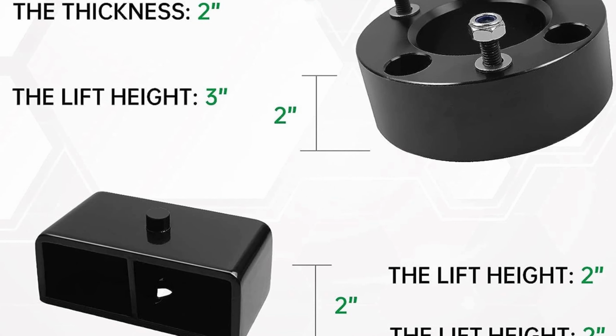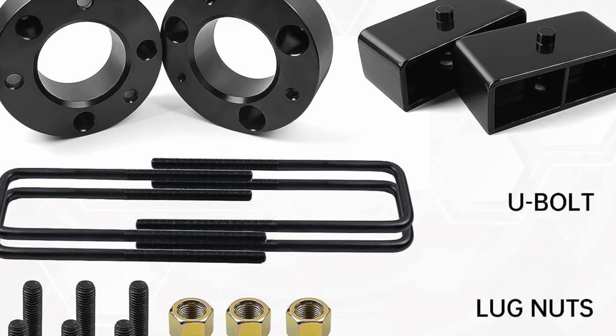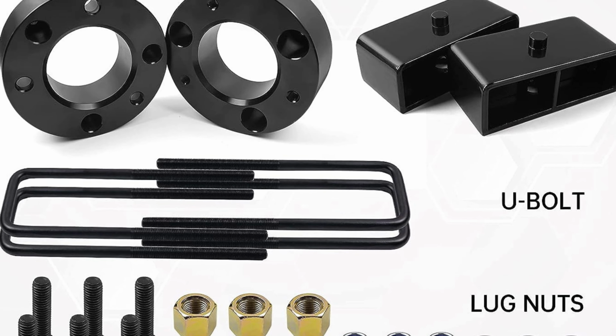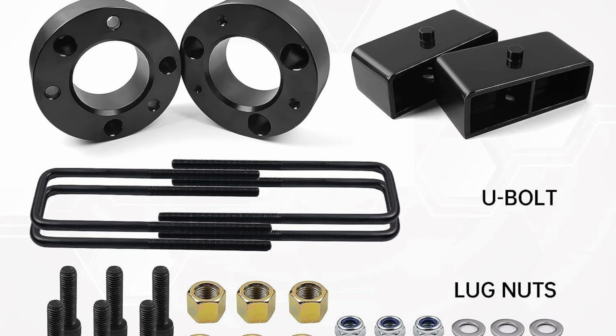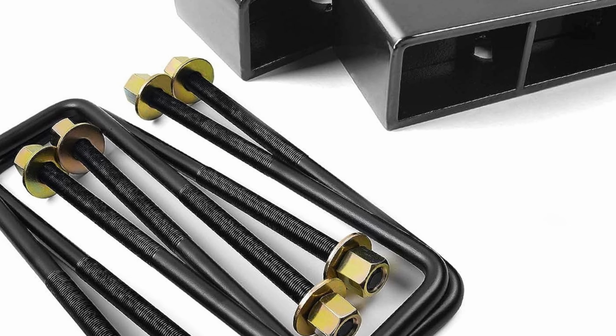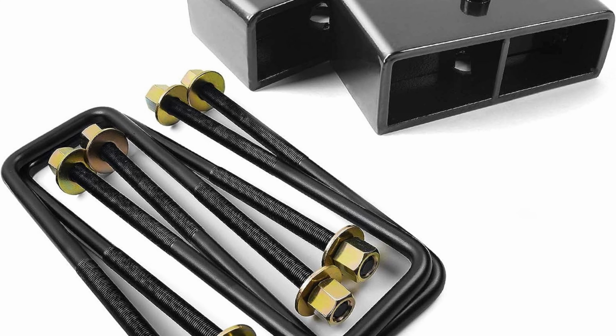Autoptim's precision engineering ensures a seamless installation, delivering unmatched performance and durability. Whether you're tackling rough terrains or simply want to stand out, these lift kits have you covered. Elevate, empower, and excel with Autoptim lift kits.